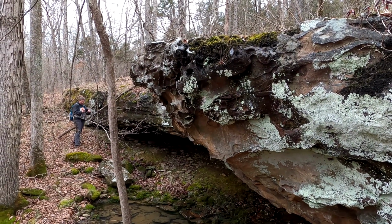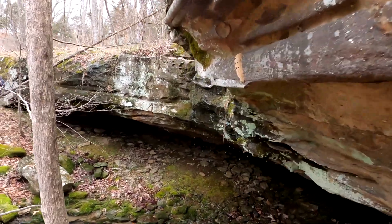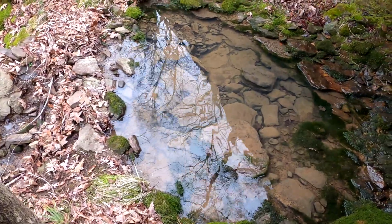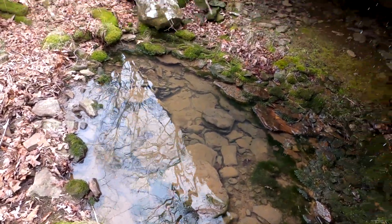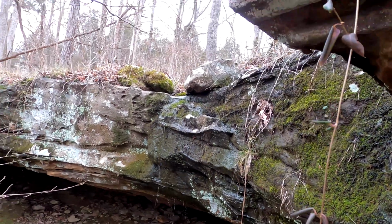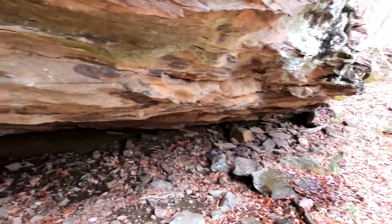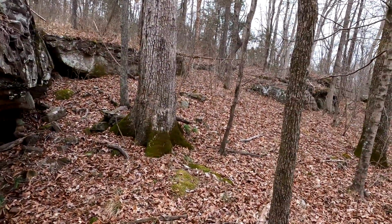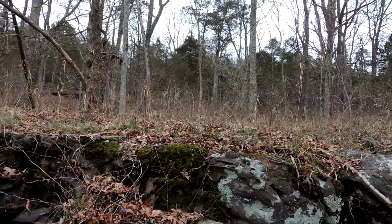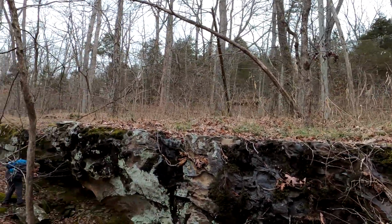Alrighty folks, new waterfall location, and it's just dribbling right now, but there's a big pool right here, and it's clear, so I'm calling it Clear Pool Falls. There's a little shelter cave underneath it, and up top it's private, so if you come here you gotta kind of stay on the bottom. It pretty much turns private pretty quick up there, so do try to be respectful, but it's pretty neat.